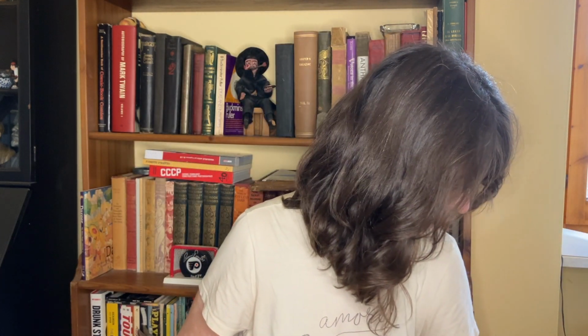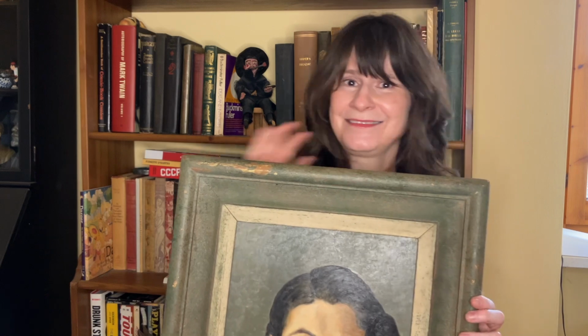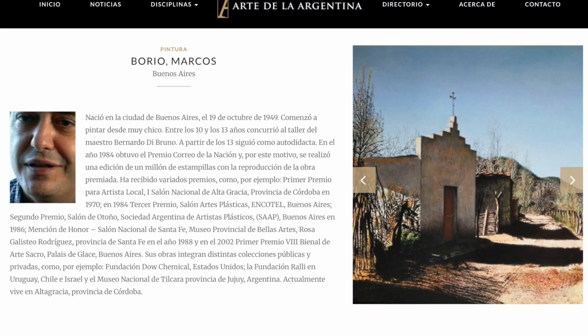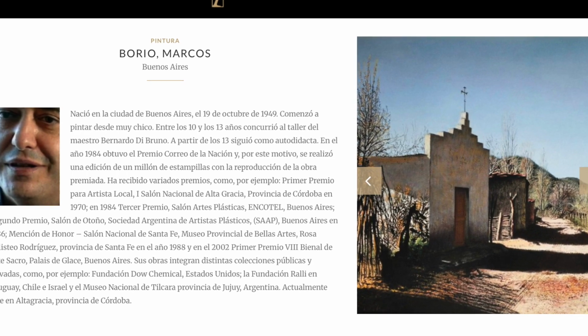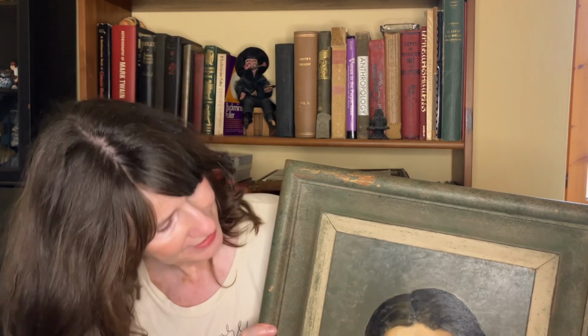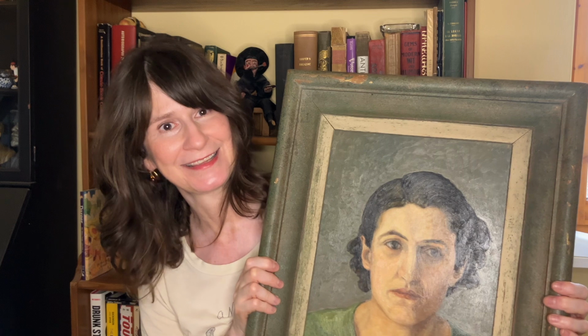And then painting number 3. This was the one that caught my eye before any of them. This is a portrait, and it is signed M. Borio, which I looked up, and if it is indeed the same M. Borio, he is a painter from Argentina. I don't know if he is still living. I found a Facebook page for his studio, but it hasn't been active in like 10 years. He was born in 1949, and it looks like most of what he did was landscape work. So I wonder, could this be maybe somebody that he knew?